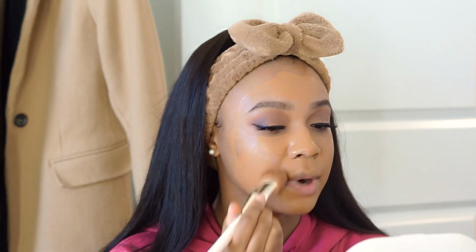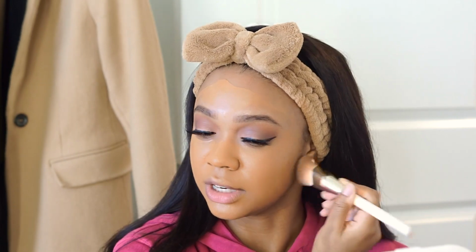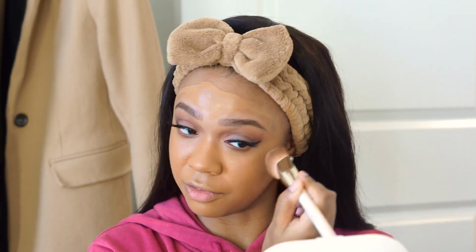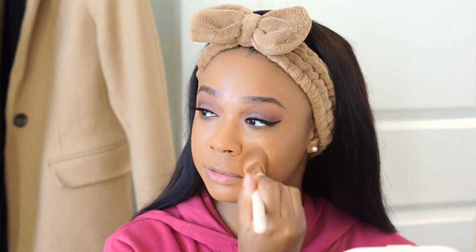So I am just using the Rare Beauty angled brush to apply this. This is great for foundation. I like using it more for my contour, but I tried to wipe off as much contour so I'm not darkening my foundation right now. But I think this was initially made for foundation. This is a foundation brush, which is amazing, girl, if I do say so myself. These brushes really are my favorite brushes.